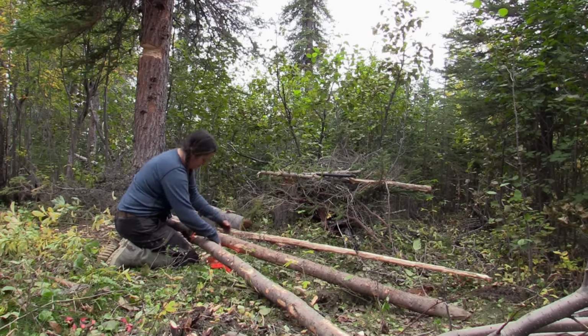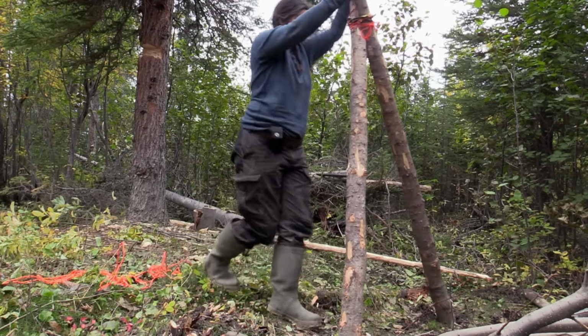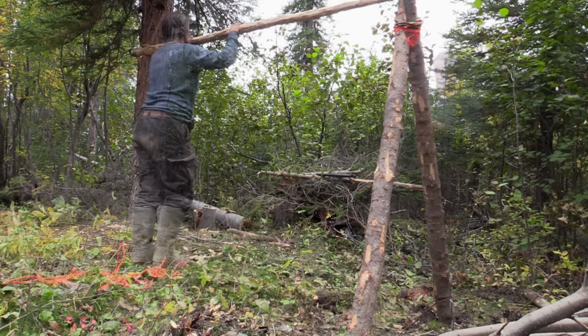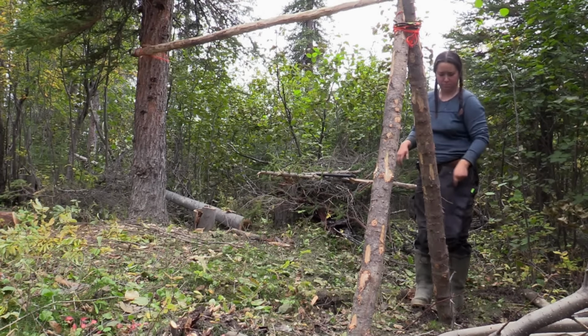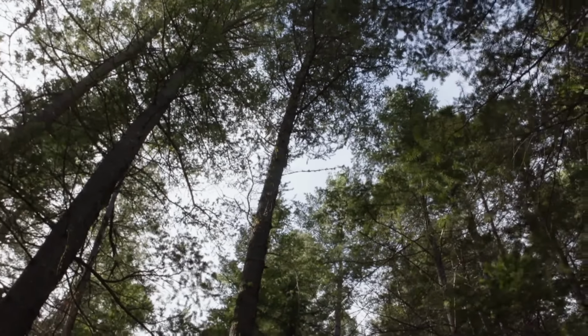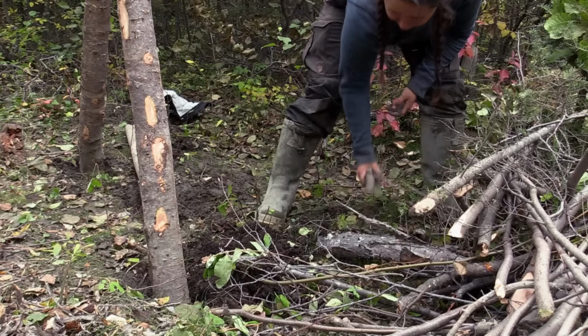I'm looking at this big tree and it's really strong and I feel like I should attach my main shelter to this tree. And looking around at the base of the tree, it's really dry. So I feel like this is actually a sheltered area. So there's less rain. It seems like it's not as windy. So I think this area has a lot of potential.